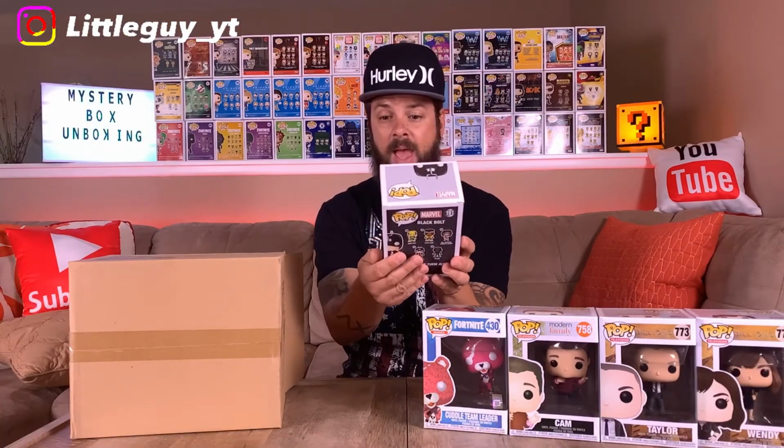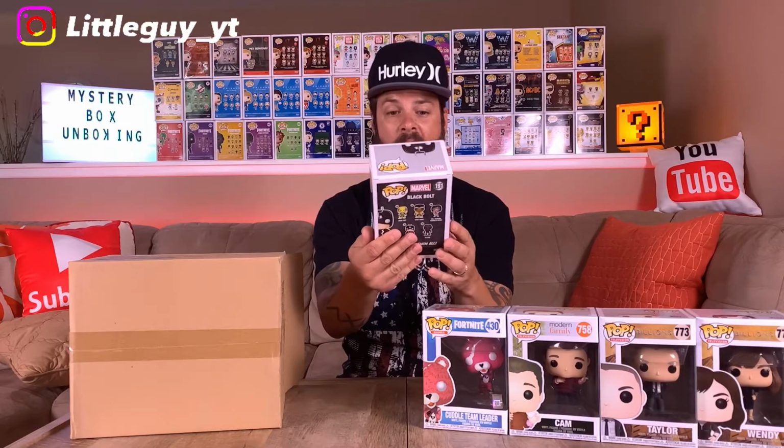This is the Black Bolt from Marvel. Oh, man. All right. This is the PX exclusive Black Bolt from Marvel. This dude is freaking rad. Check him out, guys. Oh, man. This is super cool. I really, really like this one.